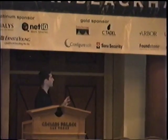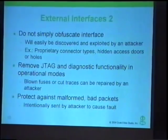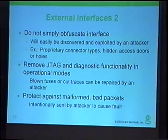A little more on external interfaces aside from JTAG: any other interfaces, whether serial, USB, or even a custom interface, protect against malformed packets, intentionally bad packets that somebody might send to cause some sort of problems or failure on your device.